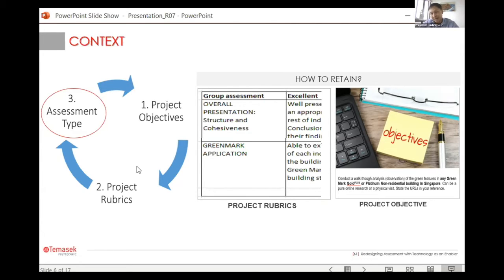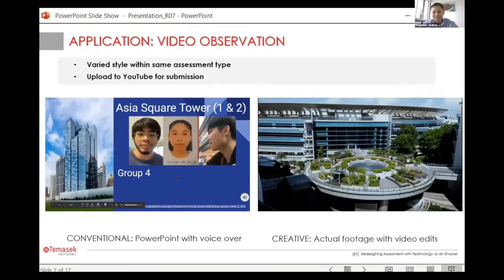Be mindful that it is important not to have any unique rubrics pertaining to the redesigned assessment, since this is not part of the original project objective. So we managed, fortunately, to keep the project objective and rubrics the same as the original version. As mentioned earlier, students visited the actual buildings organized by lecturers. In the home-based learning environment, students could only do a physical visit on their own.